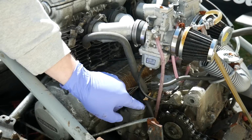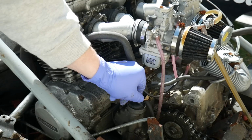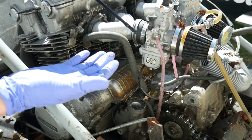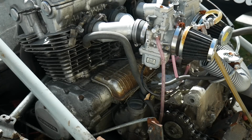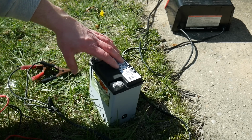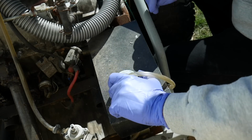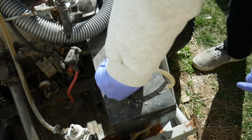Before we do anything with turning over the engine, let's check the oil on this. Hopefully it doesn't look milky. Oh wow, it actually looks really good. There's no white in it, there's no water it looks like, so that is another good sign. Hopefully it can actually handle the load of starting that engine. Oh boy, that is seized on there. Wow. Oh, there we go.